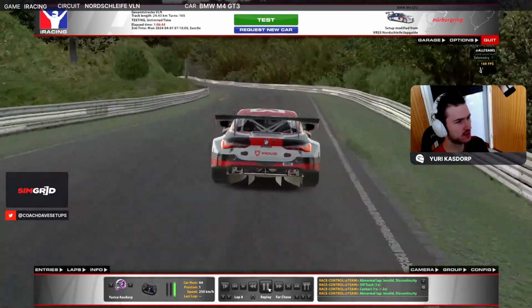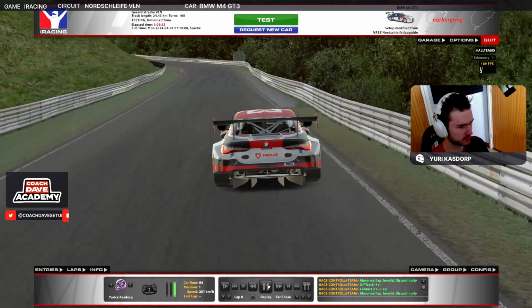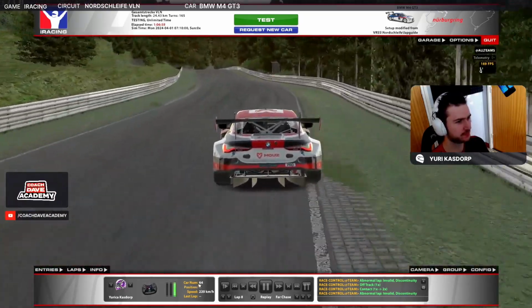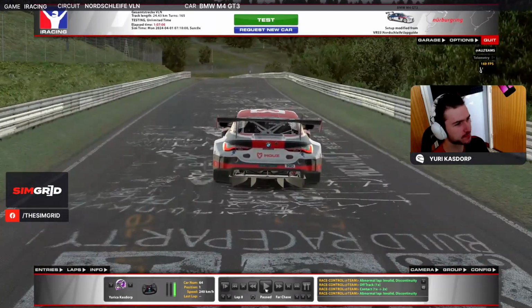And again, tricky corner here in Moedkurve. We want to use the brakes on the right hand side, and a small lift here to get the front to grip up should do it. So use the brakes on the right hand side, small lift on entry should do enough to carry the car around the corner. Right hander here is flat. You can do a tiny lift as well because we're almost at the next corner anyways.